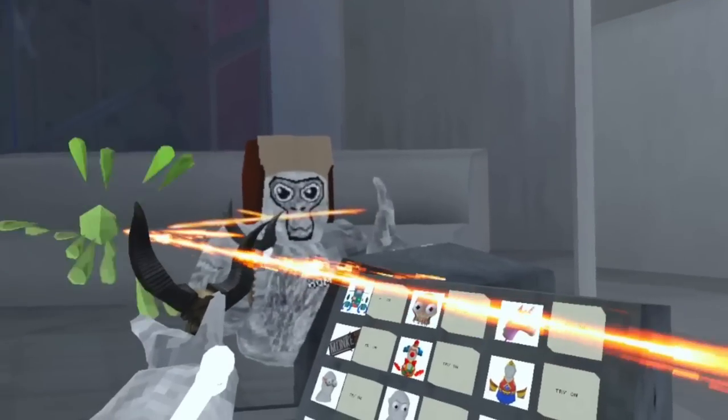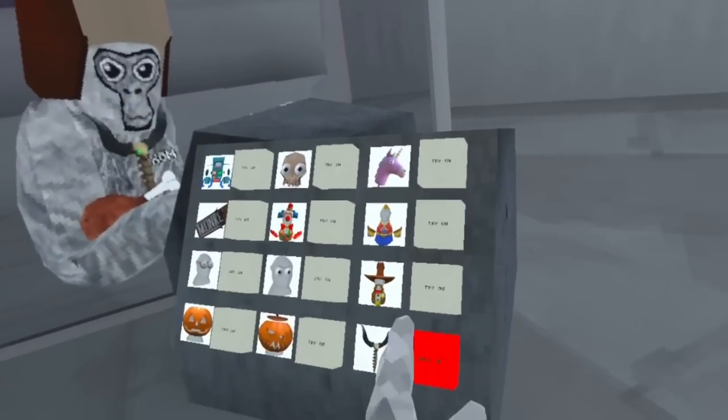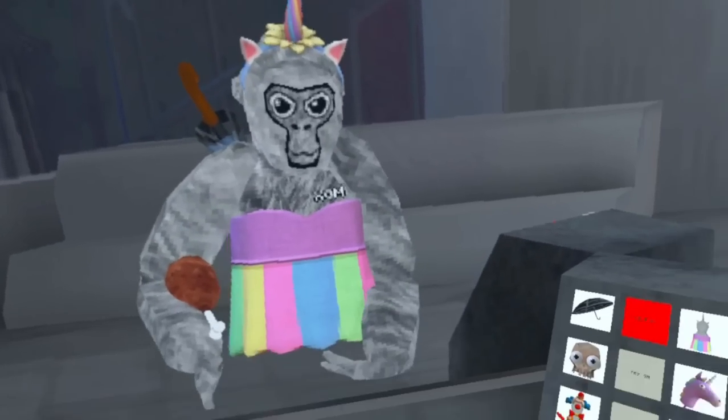It makes a sound when you throw it, and it looks super sick. Umbrella with a spider coming up from the bottom of it, and a unicorn outfit.